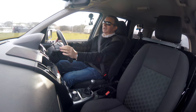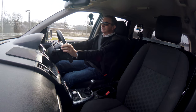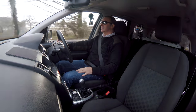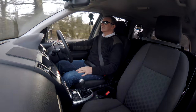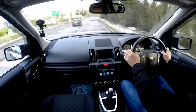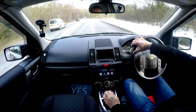Really comfortable ride, the seats are great, plenty of support, and well padded. Getting a little bit of wind noise off the roof bars, but that's usually the crossbar. If you're not using them, take them off.